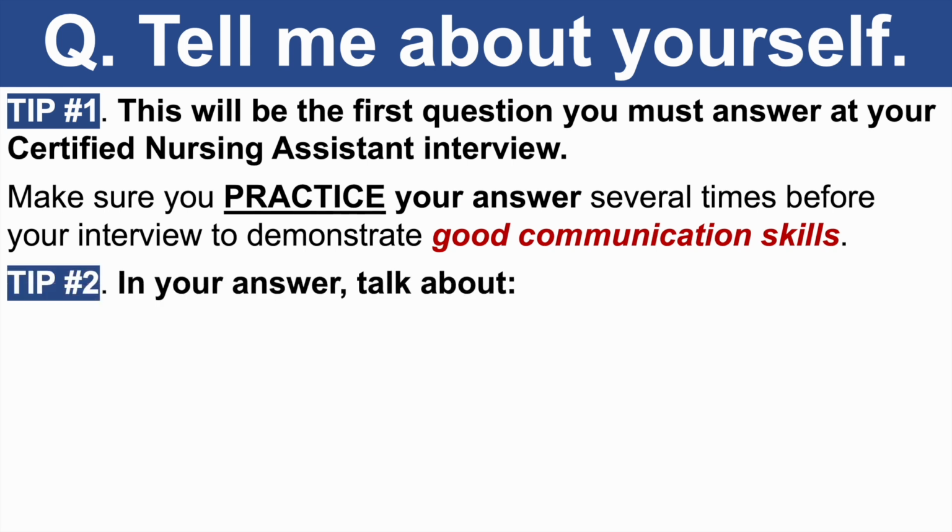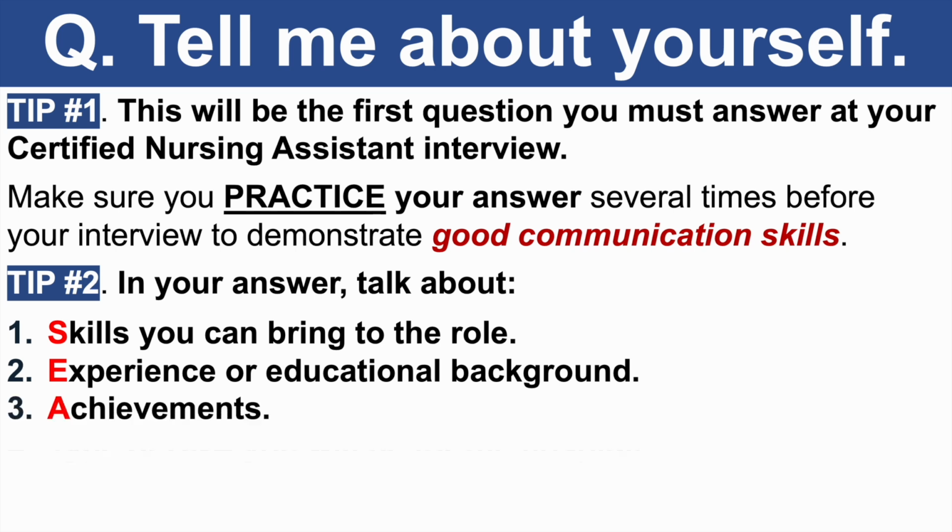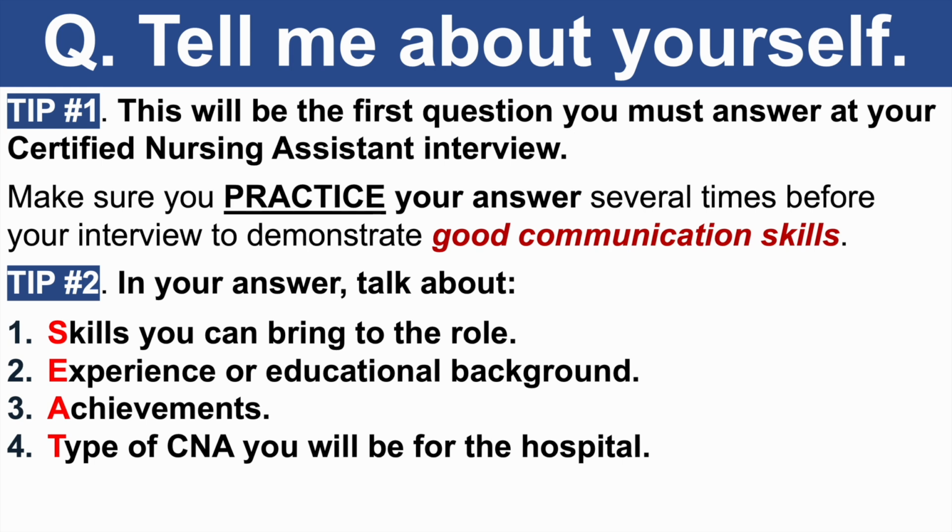And tip number 2, in your answer, I recommend you talk about the following 4 things. Write these down. The skills you can bring to the role, your experience or educational background, achievements, and the type of nursing assistant you are and what you will do in the role to help the hospital thrive. And you will notice that those 4 things stand for SEAT, S-E-A-T. And you can remember my seat structure for tell me about yourself because you will be sitting down on a seat at your certified nursing assistant interview.